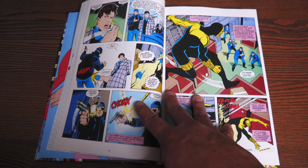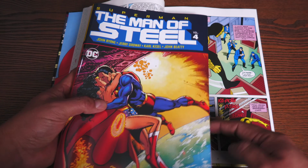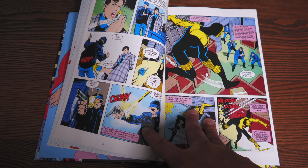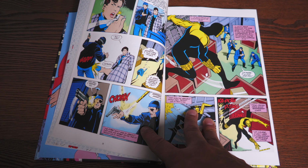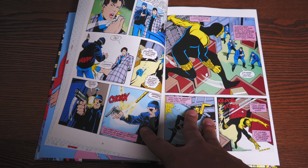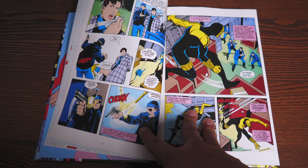Now, one thing you probably notice is when looking at the dust jacket, it looks different than the colors that they use for the solicitations. The color for the solicitations were just this white design on it, but this is what it actually looks like. I was surprised too. I was waiting around for something with a white border, but this is what we got.